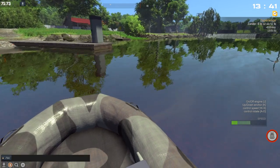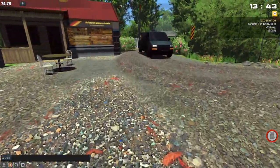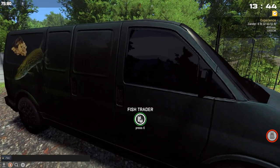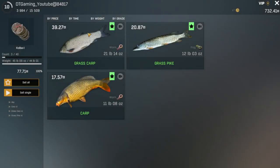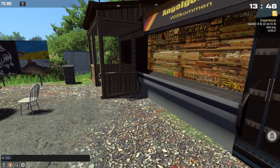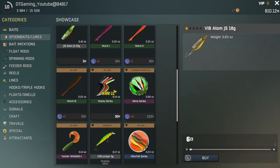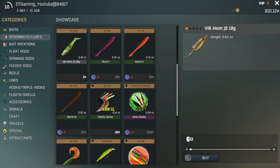Okay, so we are at the docks. So 77 silver. This was the most expensive, which is the grass carp. And that grass pike was 20, not too bad. That puts us at 810. So we might be able to, someone said get an offset hook. Then we can go ahead and buy that lure.